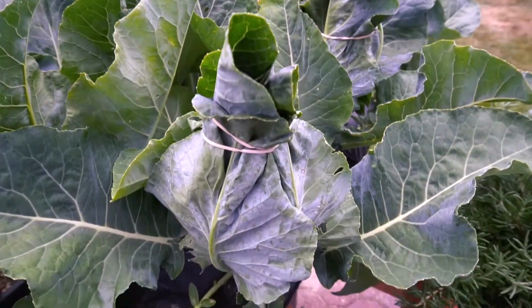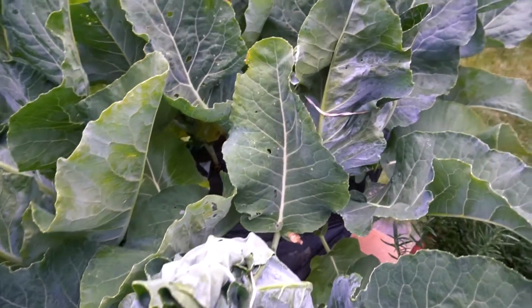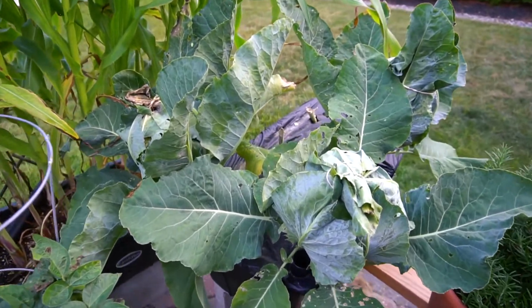Now we'll leave the cauliflower with its leaves rubber banded for a week to a week and a half, and we'll be back to harvest them. All right, here we are back in the garden. I'm here to take a look to see if they're white inside, how big they've gotten.